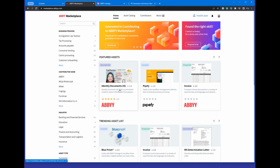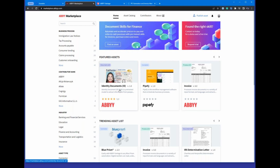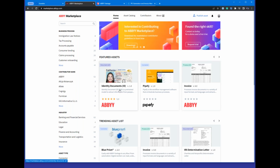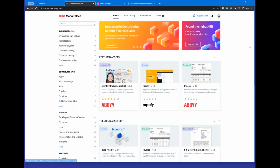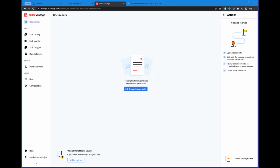So Vantage's handwriting capabilities are incredible in terms of being able to process and automate also those very customer-centric processes where you still have to have handwriting, or whether you have to receive forms or even freely handwritten documents as well. So to show you a little bit more on those particular capabilities, I'm going to jump into Vantage and actually give you a quick overview of exactly what that looks like.